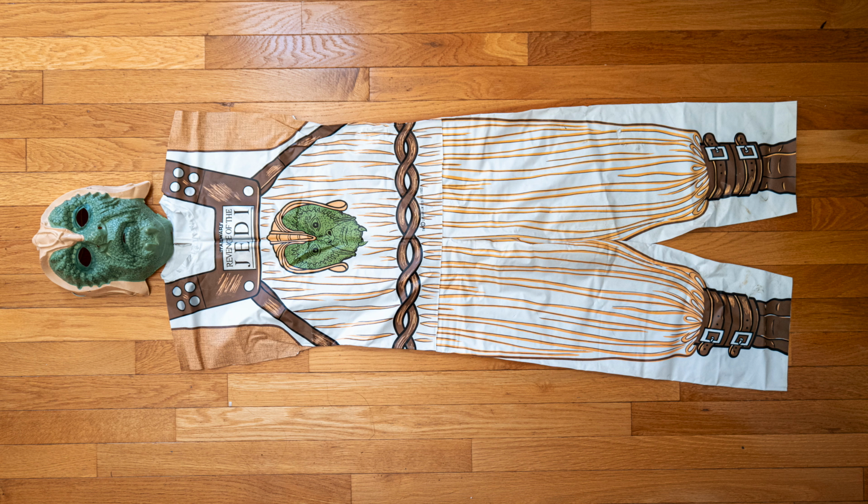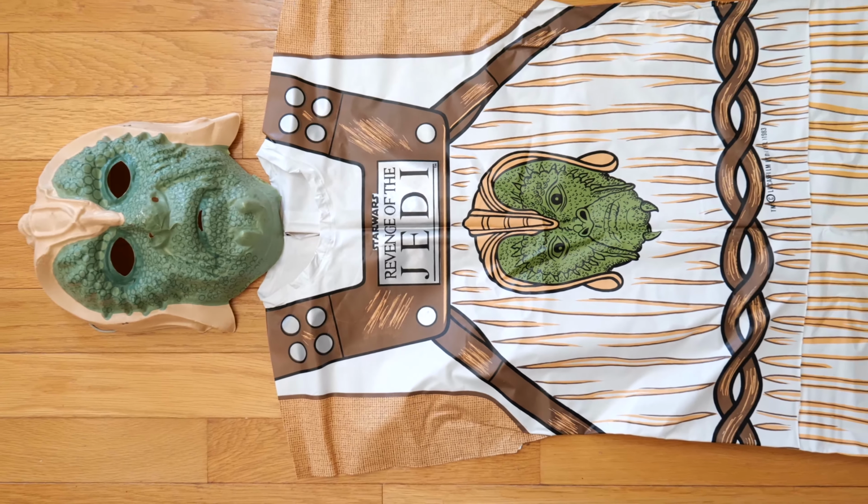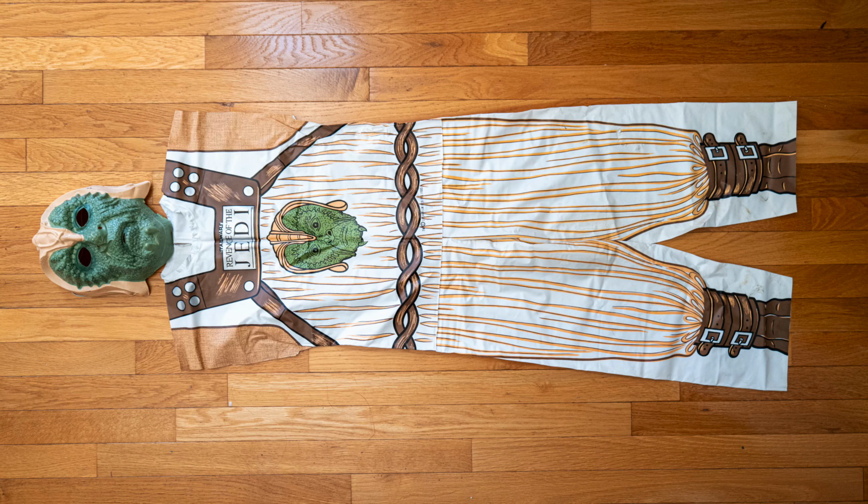Unfortunately, I don't have anyone small enough to fit into this costume, or I might have pressed them into service. I'm just trying to imagine the situation where a kid would be like, oh, I don't want to be Darth Vader or Luke Skywalker, I want to be Klaatu, yeah, that's my Halloween costume. I don't know.